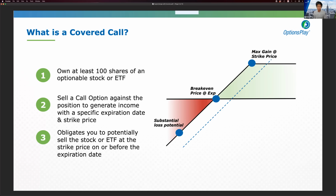What you're going to do on the stocks that you own at least 100 shares of that are optionable is you're going to sell a call option against that position. And what the call option allows you to do is collect income, because someone else is buying that call option. That person is paying you the premium for that call option. And that's going to generate a specific amount of income for you in order to obligate you to potentially sell the stock at a specific price sometime in the future.